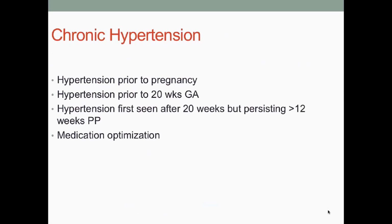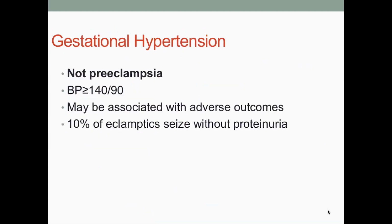Our goal with chronic hypertension is to optimize medication, to optimize blood pressures. Now, gestational hypertension is a little bit difficult to diagnose. It's sort of like a you-know-it-when-you-see-it, but it's still confusing to differentiate these days between gestational hypertension and preeclampsia, now that the diagnosis of preeclampsia no longer requires an increase in protein excretion. Gestational hypertension, just like preeclampsia, can be associated with adverse outcomes. And again, as I mentioned, 10% of eclampsia occurs without proteinuria.